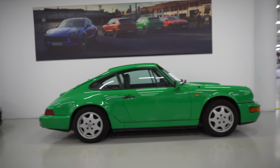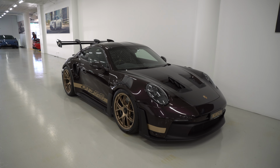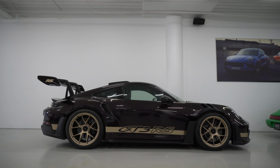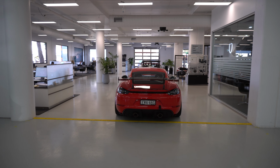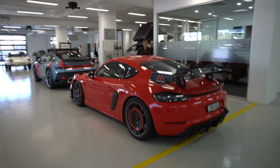Look at that thing. Lovely backdrop for it as well. Got a Weissach pack Porsche GT3 RS in what looks like purple. It's a deep purple and the gold. That is an absolutely stunning colour on that. The RS on the wing really sets it off as well. Great number plate as well. Just the mounting carbon fibre on the top. Wow, that's gorgeous. We will wander down and take a look here. GT4 RS, but it is a Weissach pack and it's a Manthey Racing car as well.